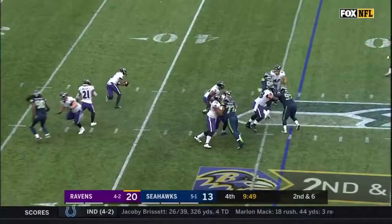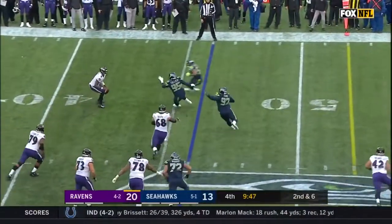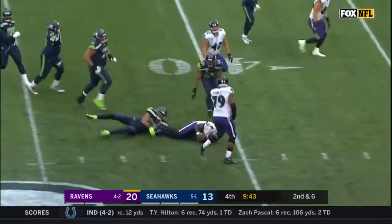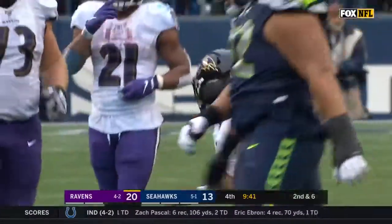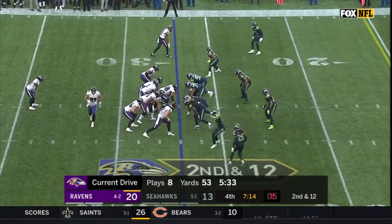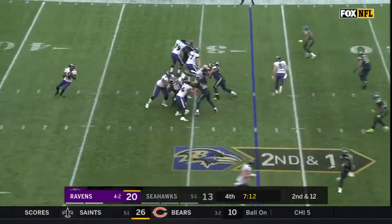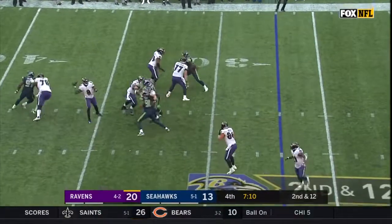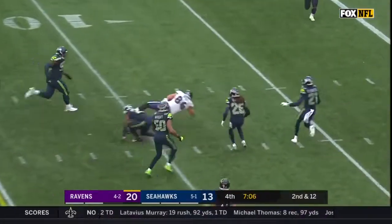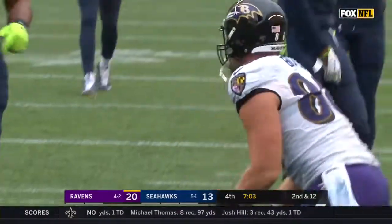Second down and six. Good block against Clowney by the Ravens. Jackson has nowhere to go except a first down. What a magician he is with his legs. You get called for holding, you should get called for illegal avoidance. Fake the handoff, play action for Jackson. And he flips it again to Nick Boyle. And Boyle gets a first down and dives inside the 15-yard line.